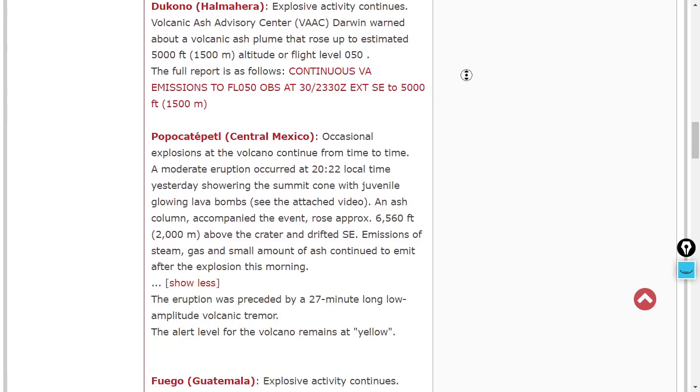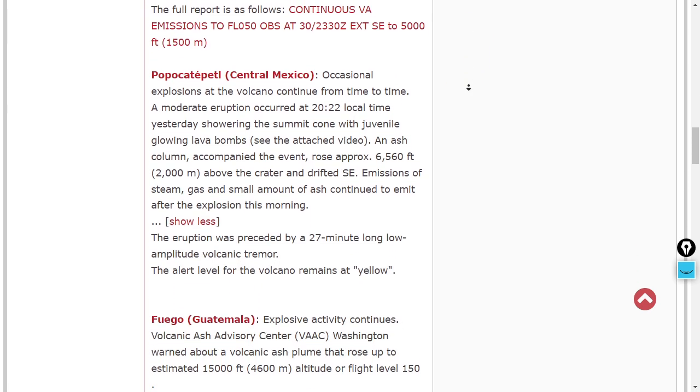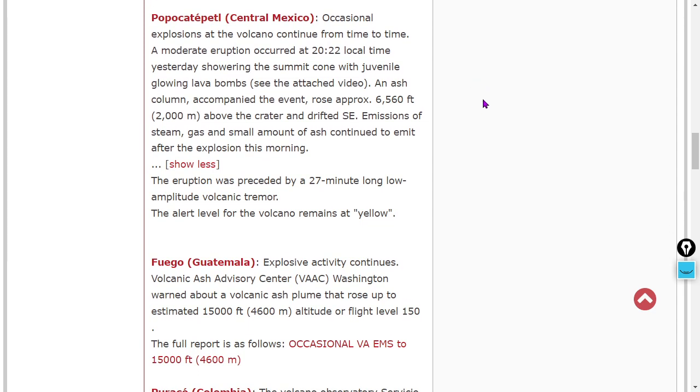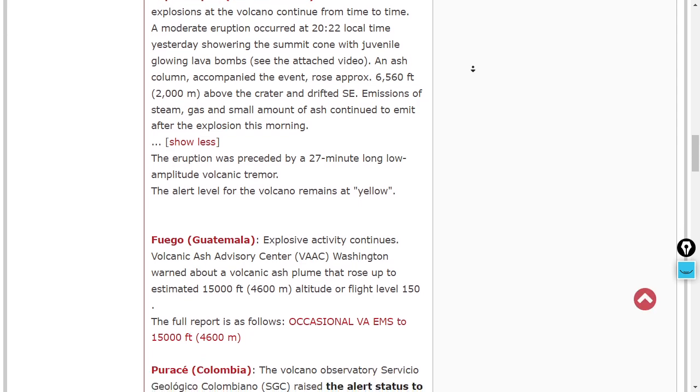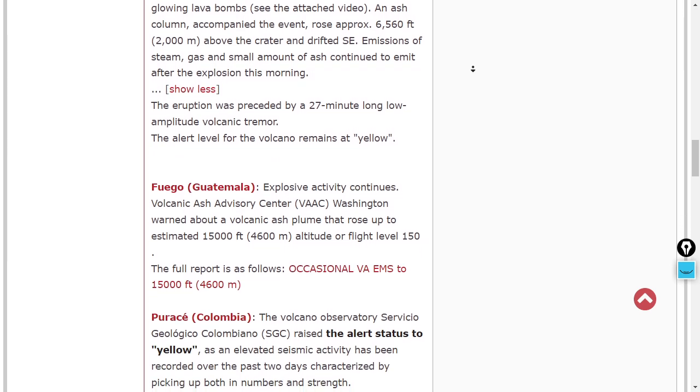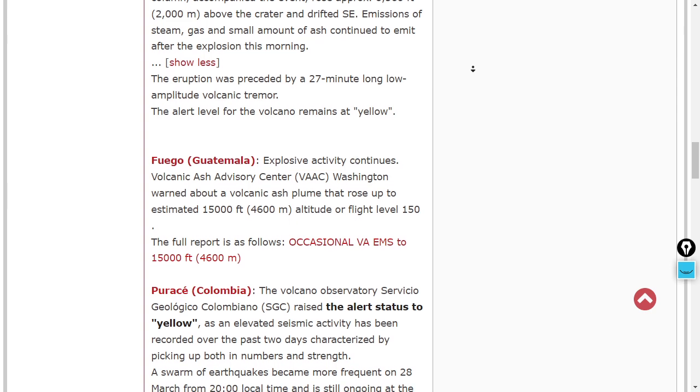Popocatépetl now back on the list, creating some incandescent lava bombs, a great reason to not be around the lower slopes of a volcano while it's erupting. If lava lands on you, it could be a very bad day. Alert level remains at yellow, despite it ejecting lava bombs and producing a flight level 065. It's a 6,500-foot plume of volcanic ash. Fuego in Guatemala exploding, flight level 150.